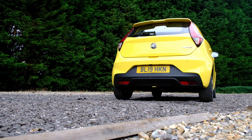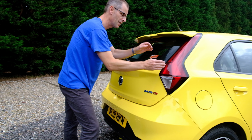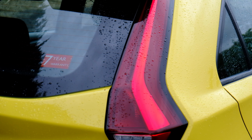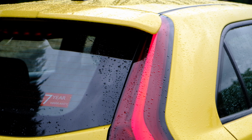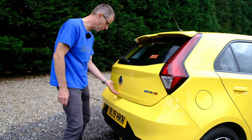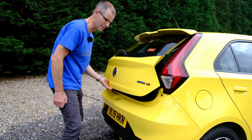More changes around the back, more new parts. These big lights have replaced the original lights, and I think it's an LED strip in there. It certainly looks like an LED strip. It kind of glows beautifully in the dark. New spoiler on the rear looks big and aggressive and chunky. Annoyingly, the boot release has moved from this nice big badge, which you pushed before, to down under here, where you get your fingers dirty and you break your nails in the grit.